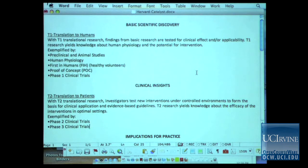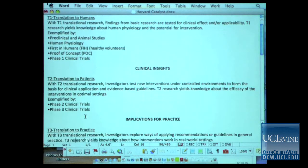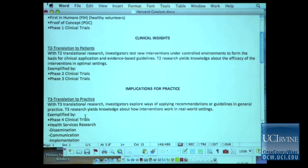It's definitely important to do phase 2; you're going to start looking at some of the safety later on, and some of the safety definitely comes in with T3 trials, which is translating it to practice. You're going to come up with guidelines on how this is applicable in real life. And these are, again, phase 2 and phase 3 clinical trials, and we'll go over those.